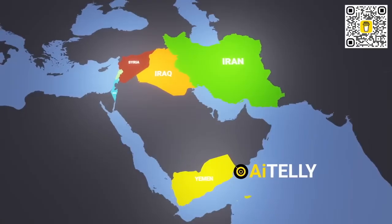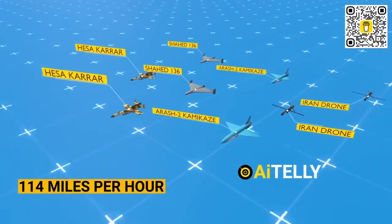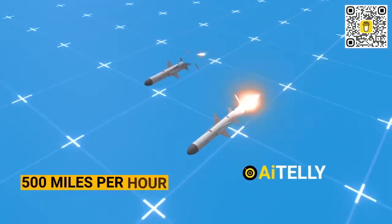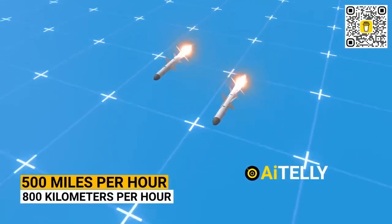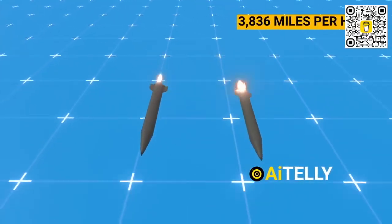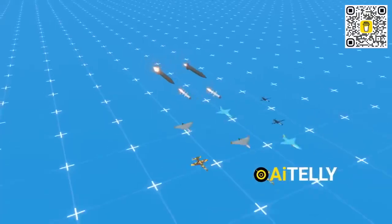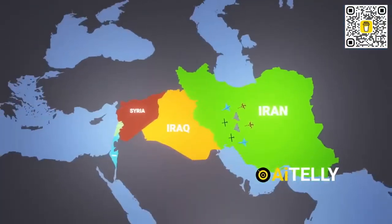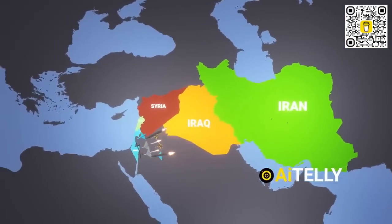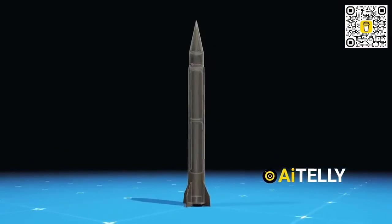Let's explain why Iran launched missiles and drones at different time intervals, since these drones usually reach speeds of about 185 kilometers per hour. For comparison, the speed of a cruise missile is about 800 kilometers per hour. The speed of a ballistic missile, on the other hand, is approximately 6,170 kilometers per hour. This is an exceptionally high speed, and as a result, it will quickly catch up with the previous target. So, to sum up, when the drones reach their designated target, cruise missiles and ballistic missiles will ultimately hit their targets almost simultaneously.